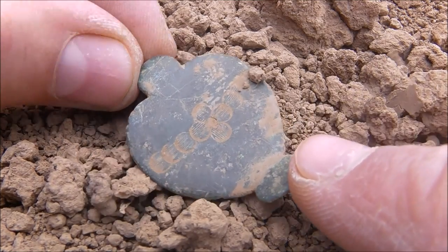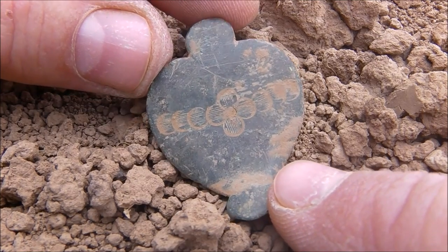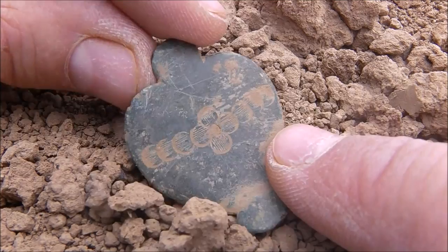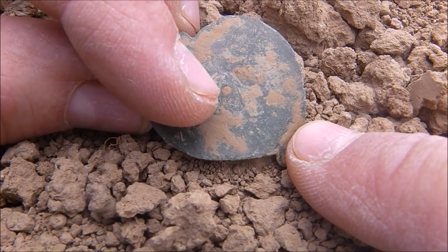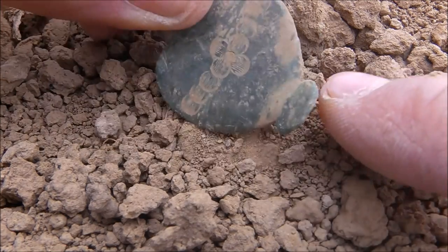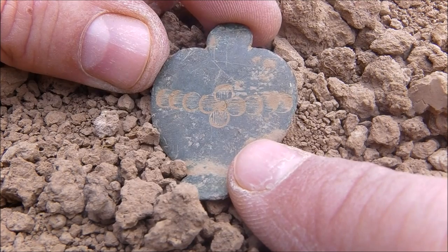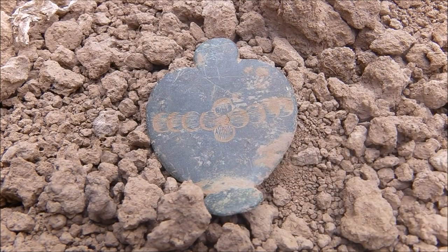Look at this beautiful relic here. I can't tell you what it is. Some kind of decoration, I don't know. Look at the flower design. On the backside you got a hole here. It goes through, I would say. I will find out. Yeah, any ideas about that?